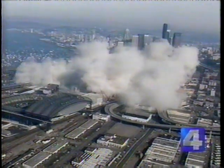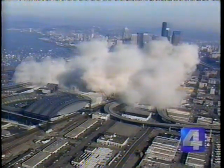The dust actually obscured the view of the Kingdome coming down. You could see about 10 seconds. You could see, of course, the detonation on the roof. You could see the building begin to collapse, and then that dust, the pressure of the air that came from the outside, from inside out of the Kingdome, to just spread this dust all over the city.